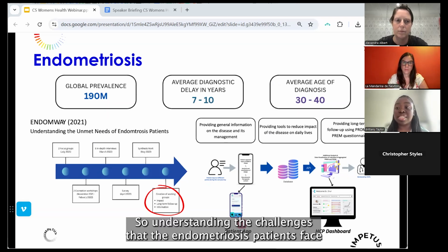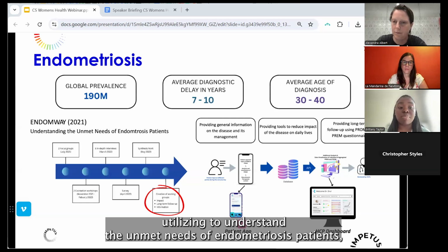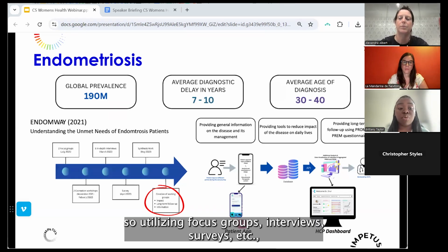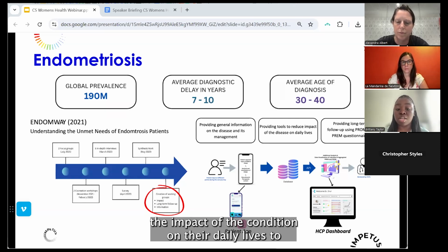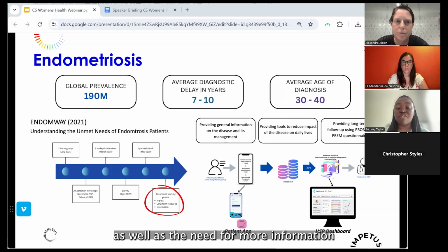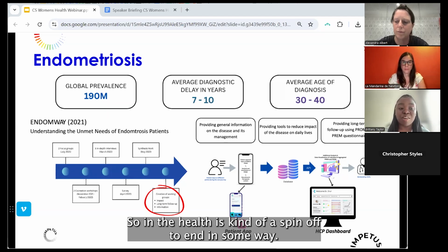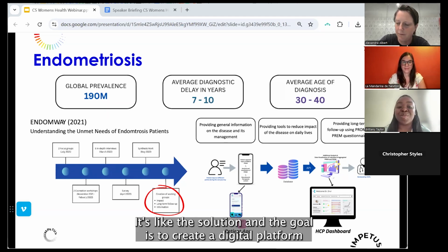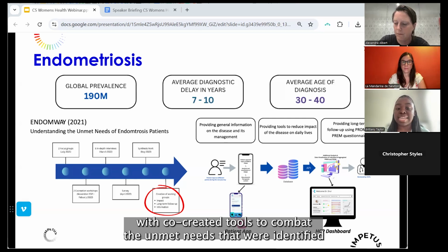Understanding the challenges that endometriosis patients face, in 2021 the Patient Experience Observatory launched a project to understand their unmet needs. Utilizing focus groups, interviews, surveys, etc., we were able to identify 3 main unmet needs. Patients need tools to reduce the impact of the condition on their daily lives, to provide long-term follow-up and monitoring, as well as more information surrounding the disease and its management. Endo Health is a spin-off of Endomway. It's the solution, and the goal is to create a digital platform with co-created tools to combat the unmet needs that were identified from Endomway.